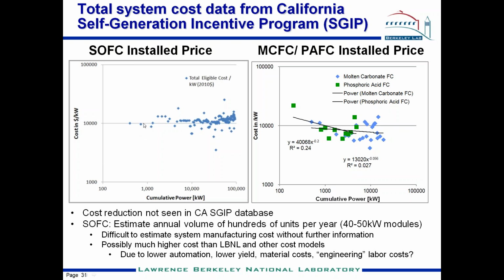So if you're assuming a 10% learning rate, it should correspond to 50% cost reduction. If you're assuming a higher learning rate, 15%, you'd expect maybe a 66 to 70% cost reduction. So we're not seeing that. So it's difficult to estimate the manufacturing costs without further information.